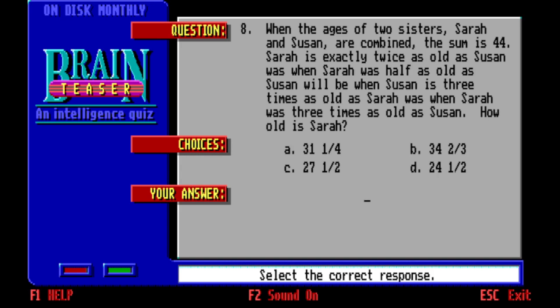All right, so Sarah is exactly twice as old as Susan was when Sarah was half as old as Susan will be when Susan is three times as old as Sarah was when Sarah was three times as old as Susan. So... At this, Sarah three times as old as Susan.